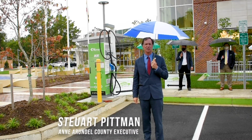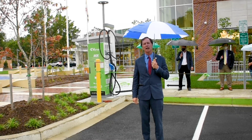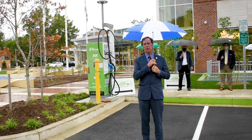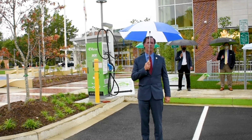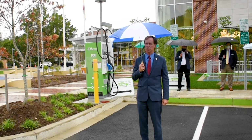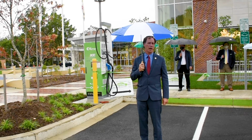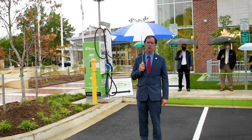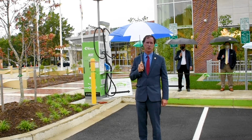So I'm Anne Arundel County Executive Stuart Pittman, and this is a great day, a little bit of a drizzly day, which is good for the environment, but it's a great day to be cutting the ribbon on this charging station here. It's pretty clear to the residents of Anne Arundel County that nothing is more important than the environment that surrounds us, and that climate change is real, and that it is caused by greenhouse gas emissions, including from the vehicles that we drive. And so in Anne Arundel County, we hired an environmental policy director, the first ever, when I came into office. And one of the things that we tasked him with doing, Matt Johnston, was to make a plan to get our 1,600 county vehicles transferred all electric.